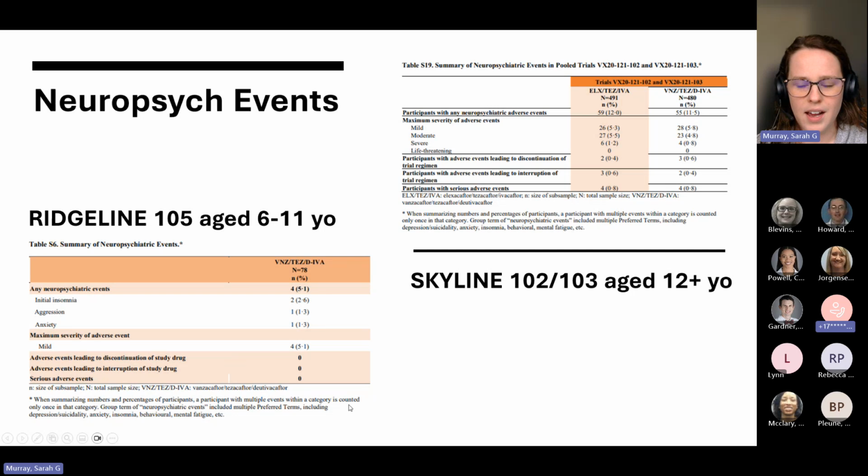So on our left side, we have our Ridgeline 105 trial. This is for ages 6 to 11 years old. There were no discontinuations of the medication due to neuropsych events. However, there were 2 patients that reported initial insomnia. There was one who reported aggression and one who reported anxiety. And this is out of 78 patients.